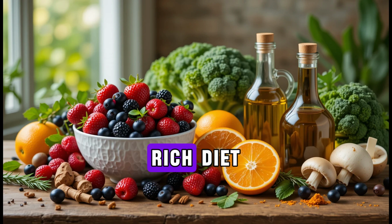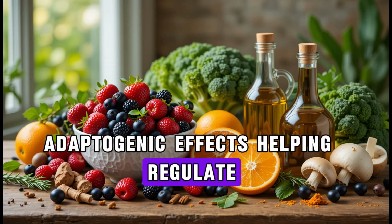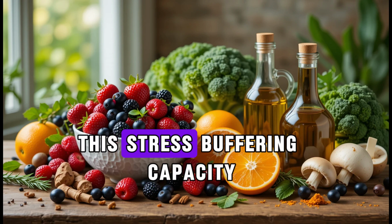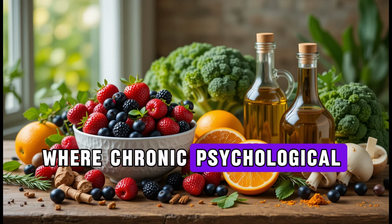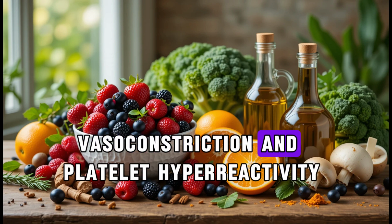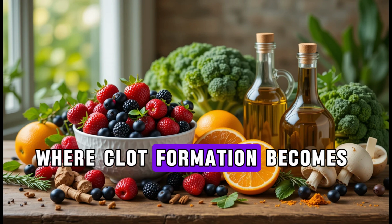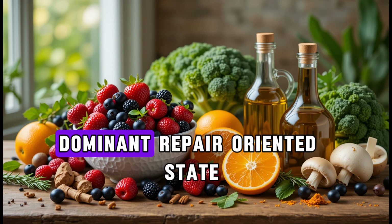Stress adaptation and circadian regulation are additional layers of health influenced by the salicylate-rich diet. Many plant compounds found in these foods have mild adaptogenic effects, helping regulate cortisol rhythms, reduce reactive oxygen species in the adrenal glands, and modulate neurotransmitter balance. This stress-buffering capacity is especially important in our modern environment, where chronic psychological and metabolic stress drives sympathetic overactivity, vasoconstriction, and platelet hyperreactivity. By reducing both physiological and emotional stressors, these foods create an internal environment where clot formation becomes less probable because the body remains in a parasympathetic-dominant, repair-oriented state.